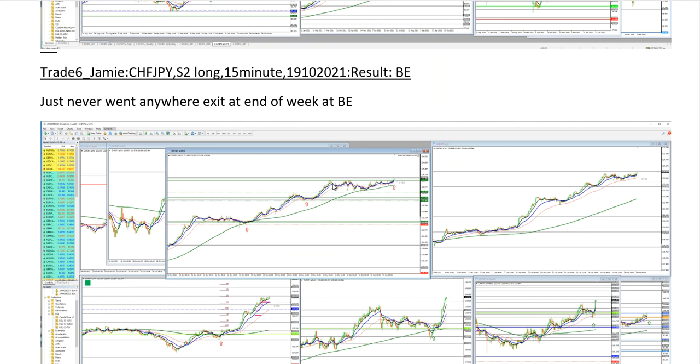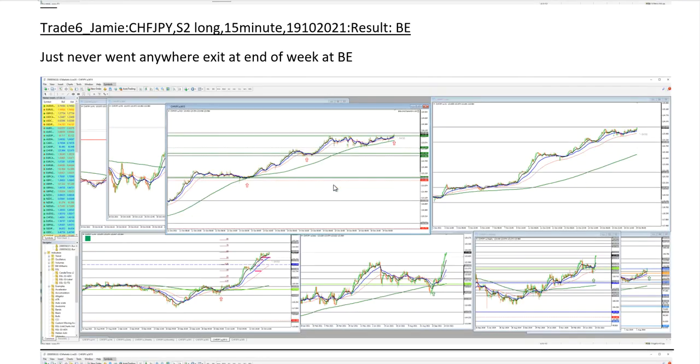Well, somebody asked last week, oh, if Jamie only trades the very low time frames, 1 minute charts, well, no, it depends where the patterns are, right? We haven't seen any 5 minute or 1 minute here in this series of trades. It's all 15 minute. So Jamie is very flexible in the time frames he trades. Well, he just trades the patterns as they come up.